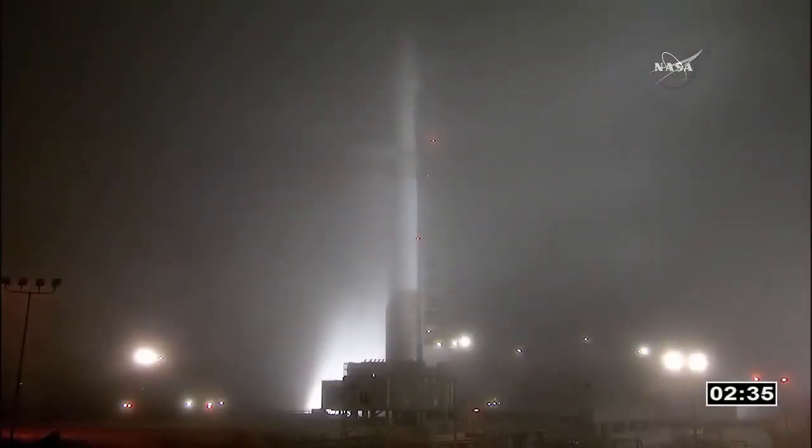Securing LO2 topping. 2 minutes, 50 seconds. Atlas tanks at flight pressure. FDS internal. We're at 2 minutes, 45 seconds to launch. The flight termination system on the Atlas V has just gone to internal.